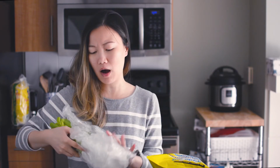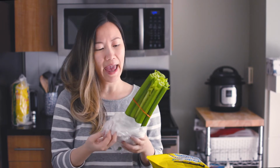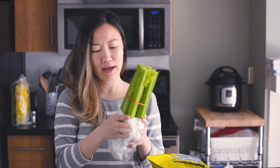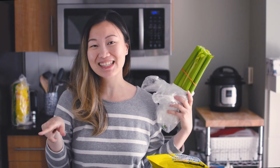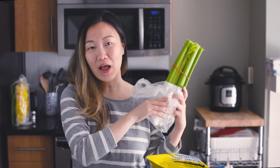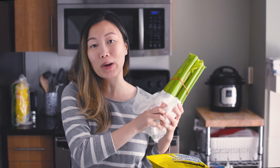I also bought a, what do you call this? A head, a stalk, a chunk of celery. I don't have celery often, but again, this is one of those things that keeps for quite a long time, and I might make some soup since I have my onions and my carrots, and now I have celery, so that might go down in that manner. I think it's an easy thing to cook, and it cooks very quickly. So I got celery as well, which is also on sale actually.